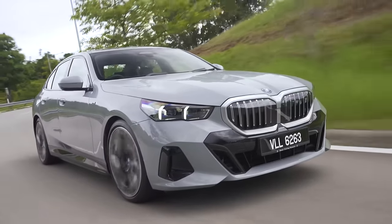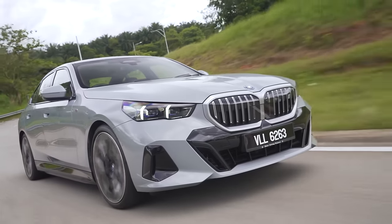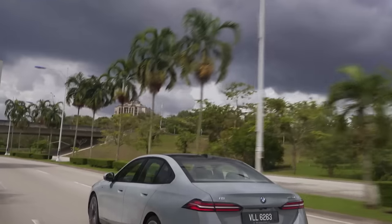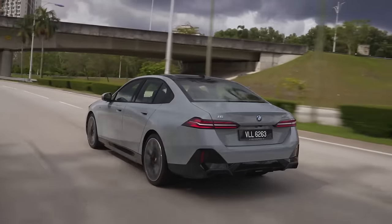Now let's move on to handling, which I've just touched upon briefly. This really does still drive like a true blue BMW. It may be overly bloated, it weighs over 2 tons, whereas the regular 5 series from before is around 1.7 tons or so. So yes, there is a big weight penalty because of the large battery pack under the car. But to drive, you'd hardly ever notice it.